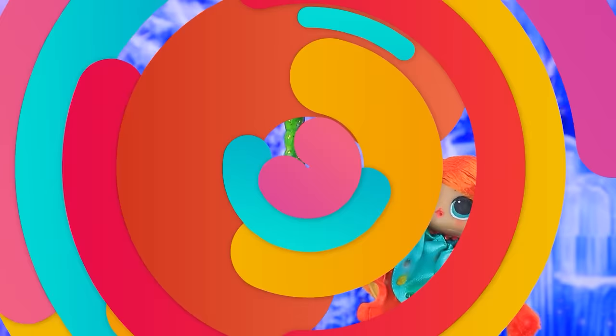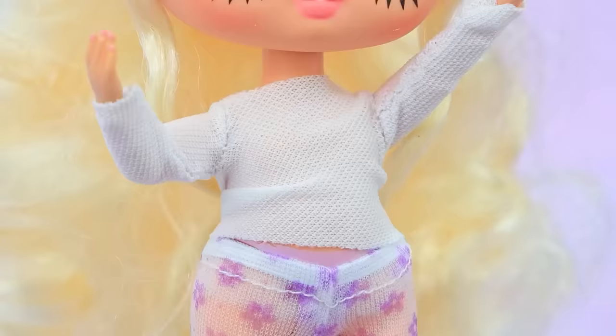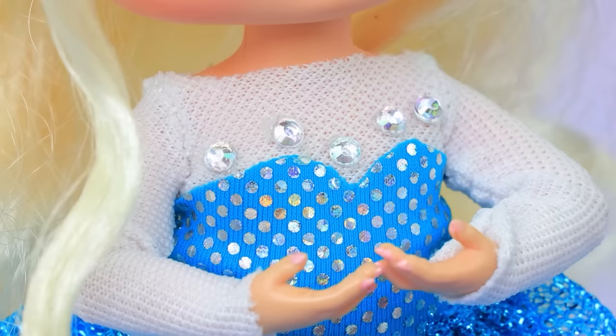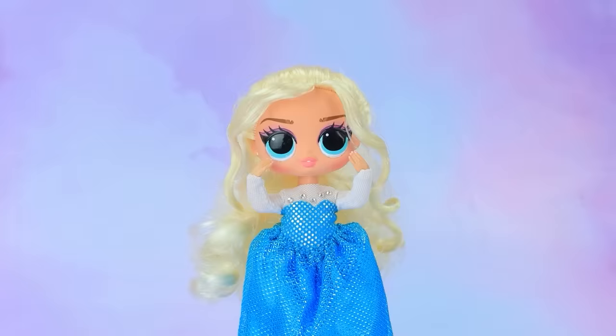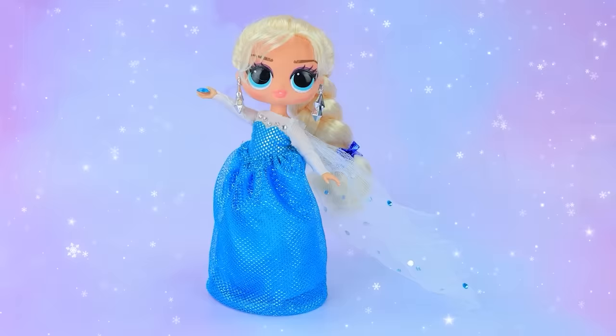Hello, can I come with you? Yes. Let's turn you into Elsa. Add a skirt. Decorate the dress with rhinestones. Let's apply purple eyeshadow. A light train flutters behind her back.